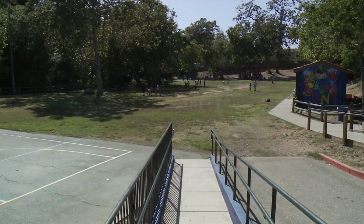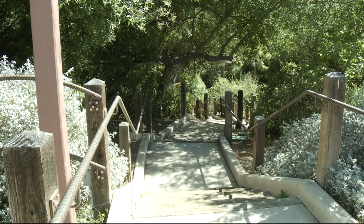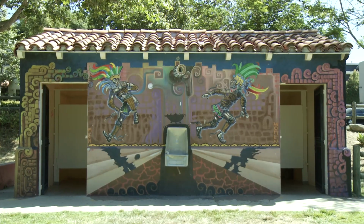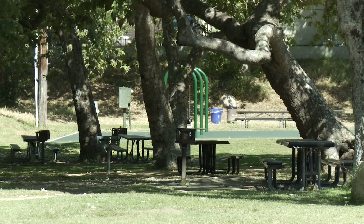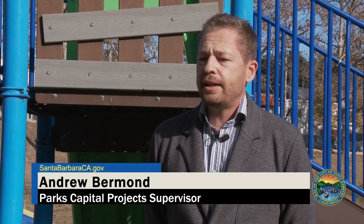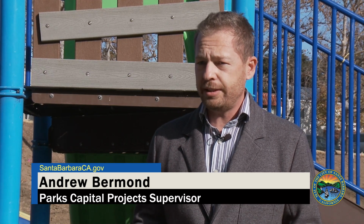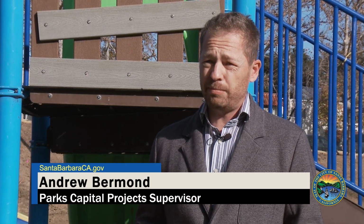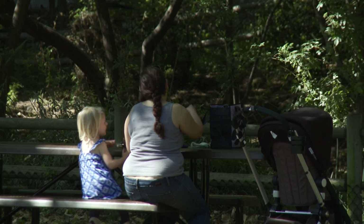For the park improvement projects, we've been working for a couple of years on improving access into and around the park, so improving accessibility of the park. We just recently renovated the restroom there, and also building new picnic areas. So one of the things that, as we went through this project at the beginning, that was really identified by the community as an important component was the ability to reserve picnic space.